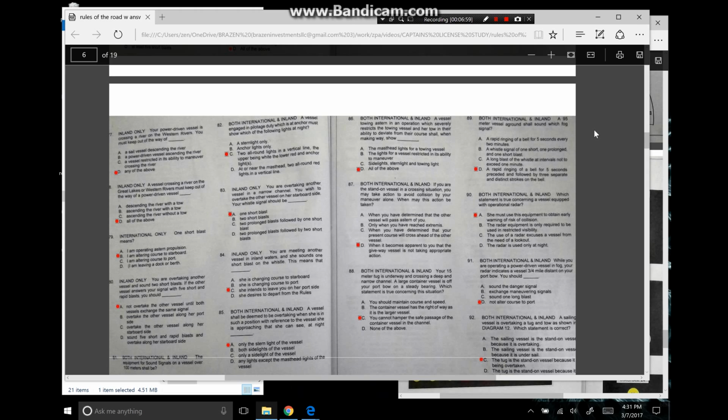91. Both international and inland. While you are operating a power-driven vessel in fog, your radar indicates a vessel 3/4 mile distant on your port bow. You should, D, not alter course to port. You are stand-on vessel.